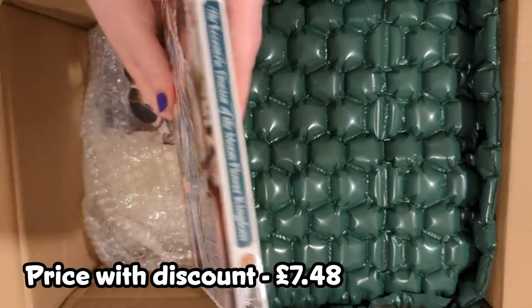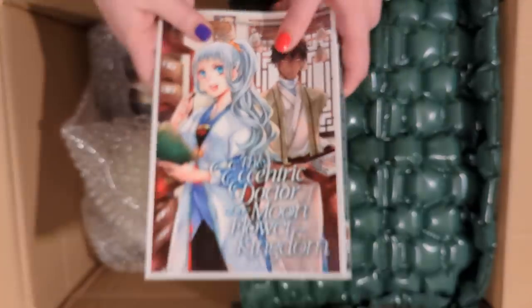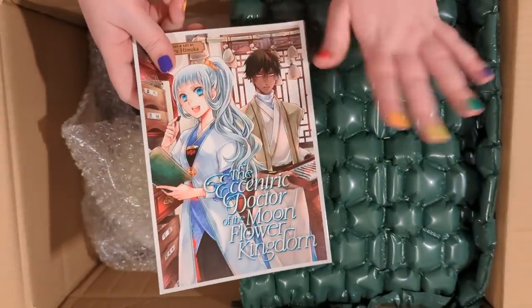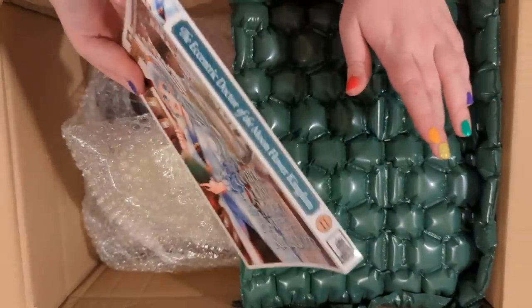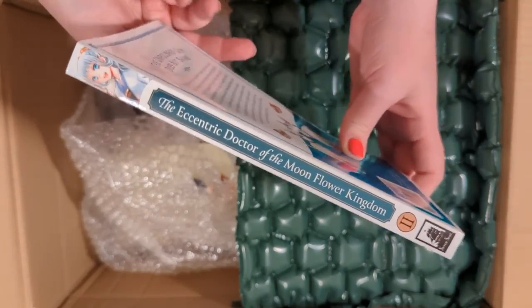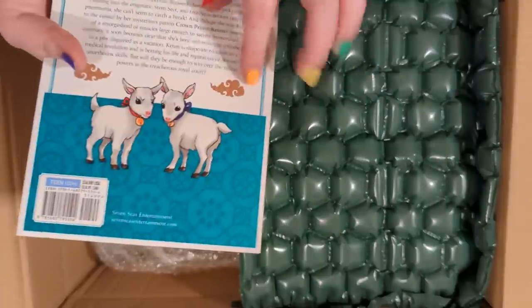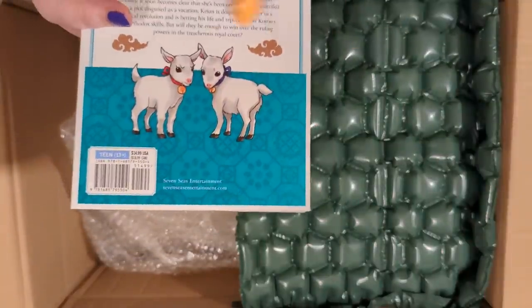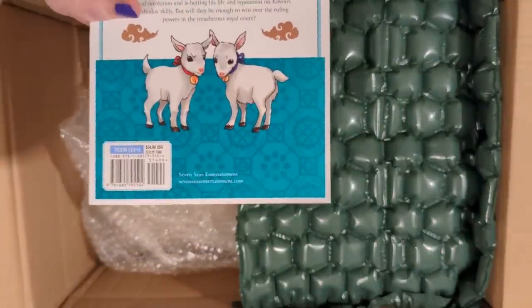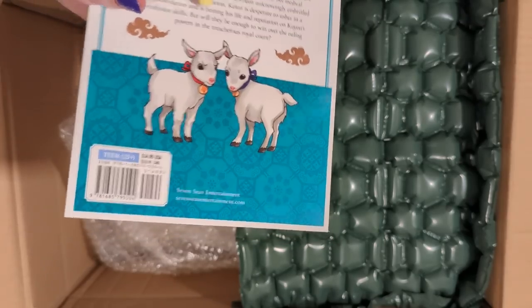Next we have Eccentric Doctor of the Moonflower Kingdom. Look, we got a nice different colourful spider. I hoped we would get different colours, and we did. We had a nice maroon, a burgundy, a dark red, whatever you call it, for volume 1, and now we got this deep forest green. It's not quite that. Oh yes, that is a good colour. That tealy greeny bluey colour. Oh, it's a good colour.